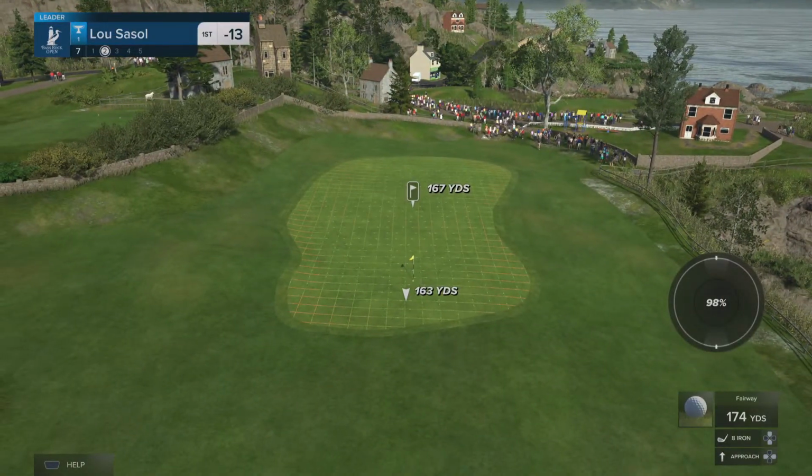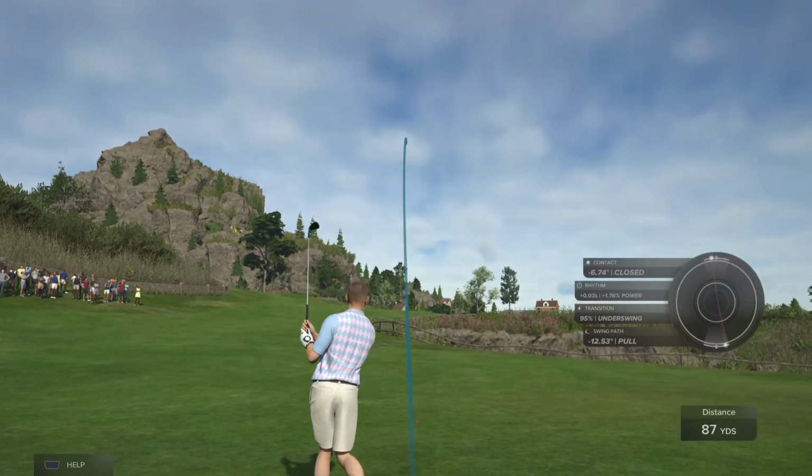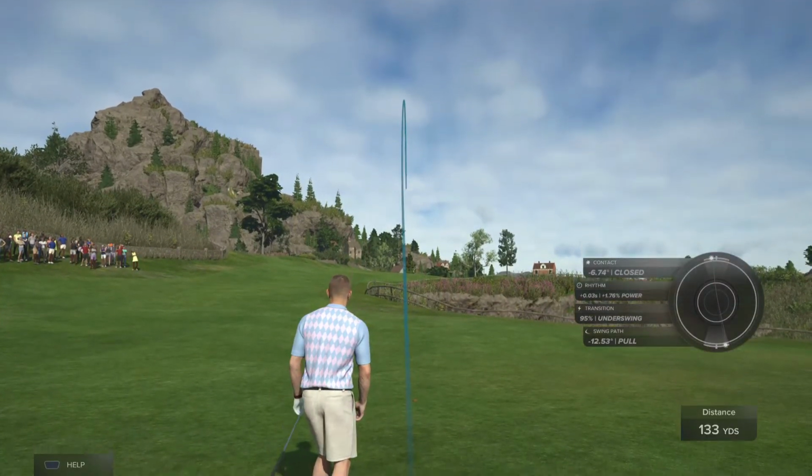Well, this looks a rather familiar position. I feel this approach is from the same spot as yesterday. Got some good vibes after yesterday, trying to keep it up again today.